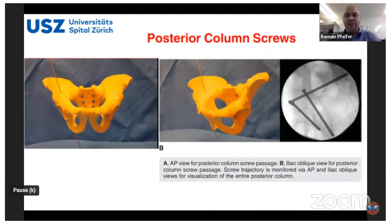The next screw is the posterior column screw. And you need both views here. One view is an anterior posterior view, and the second is this oblique iliac view, which shows you the posterior column of the acetabulum. This is a demonstration of the model, and here's a radiological view. As you see here, you need to open a window at the pelvic crest and the ilium and mobilize the musculature. And then you can go in the direction of the ischium and position your screw on the ischium in an anterograde way.